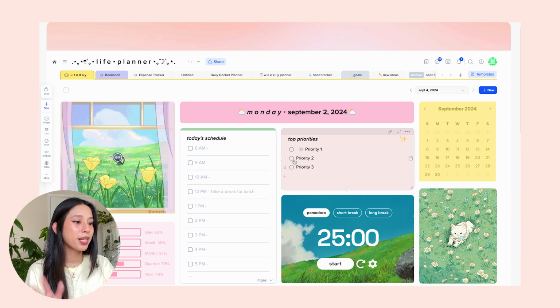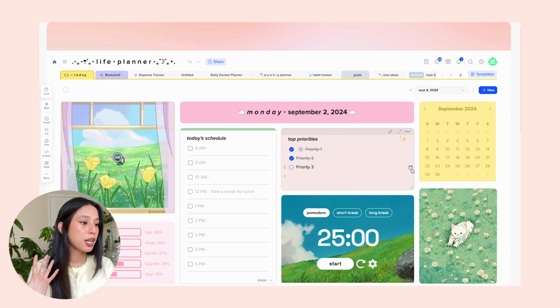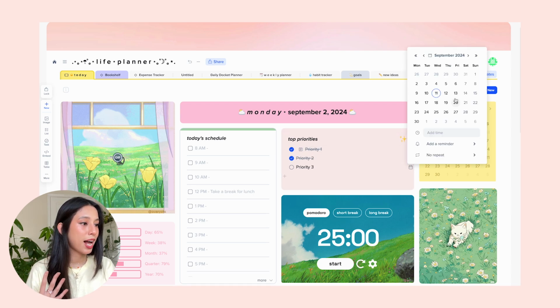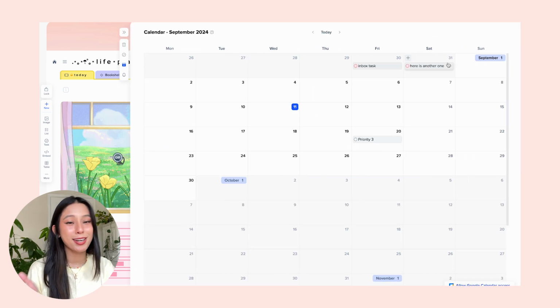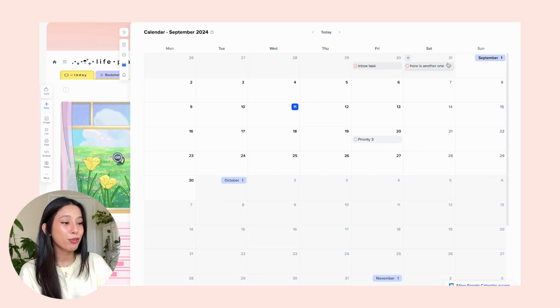And then the really cool thing is for these task list items, you're able to go right here and click on this little calendar, and you can assign it a due date, which is just a really nice visual reminder when those things need to get done. Helps you prioritize your tasks. And you can come up here to their built-in calendar feature, and then you can see all of your tasks visually at a glance, which is so nice.